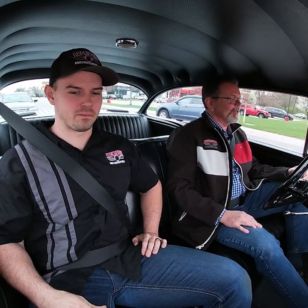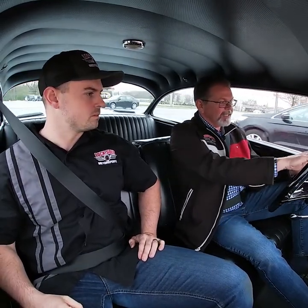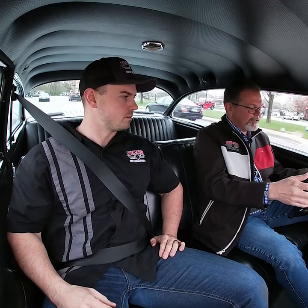So the radio does work. And one nice touch I like on this car, I know I mentioned it in the walk around, is this factory looking aftermarket steering wheel that's a smaller diameter than factory. It looks right. It does. It helps keep the interior that nice classic look.